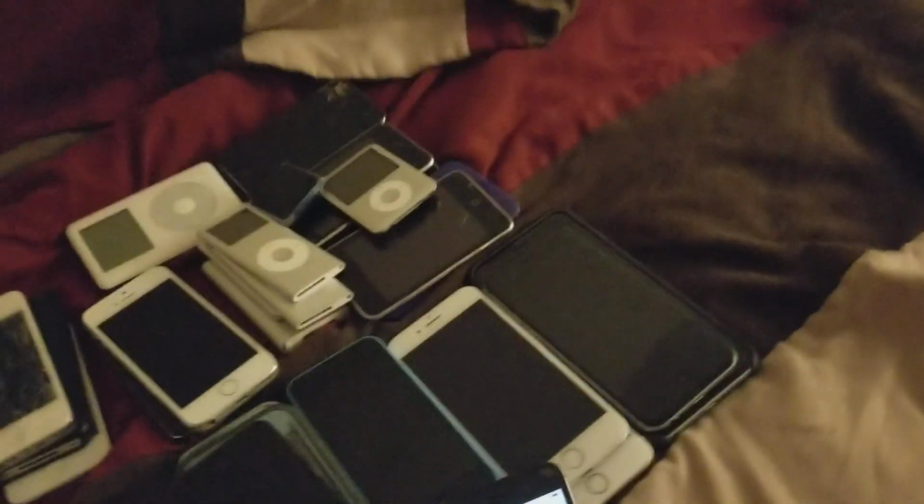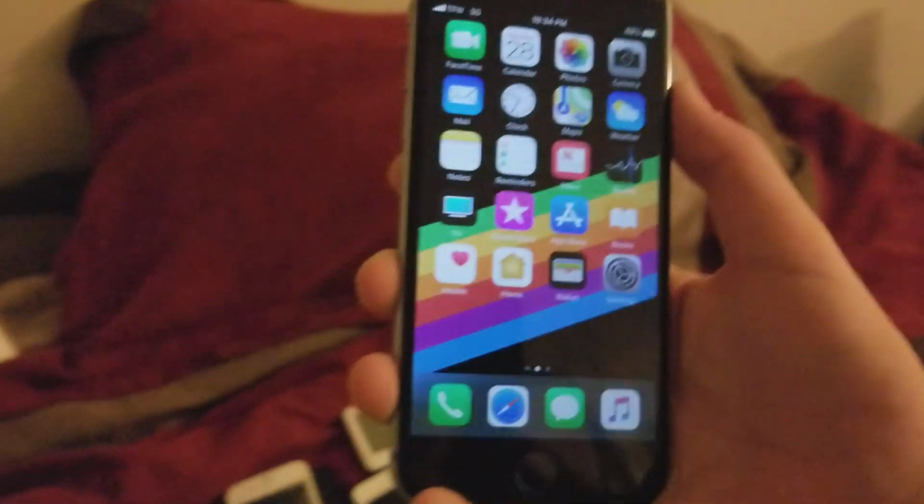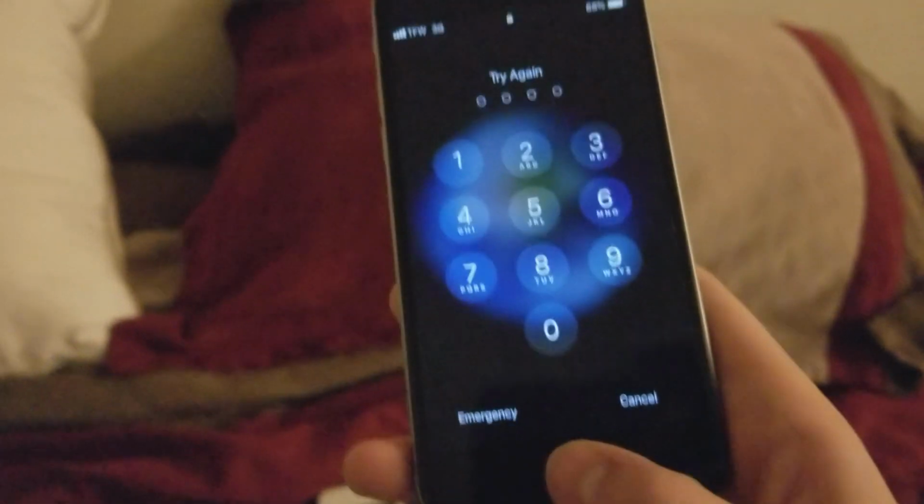Also, sorry if I skipped a lot of these. The white iPhone 5C I got from Target. The blue one I got from the same Mercari lot with this one. But yeah, let me turn down the brightness a tad more. It's 32 gigabytes, 12.1. It's on TracFone Wireless, and the Touch ID scanner works. I can show you because it has a passcode, which I put on, and Touch ID does work. Yeah, okay, never mind.